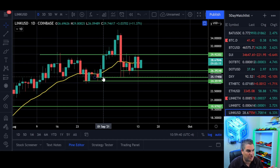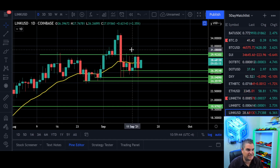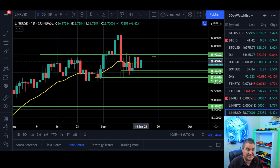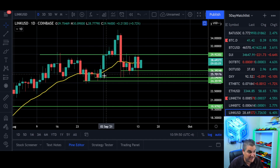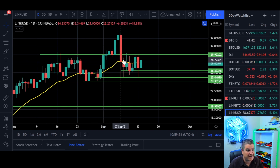If you break 25, what do we got? Well, it's your next local candle low. This is just support and resistance, as clean and simple as you can make it. We don't have 47,000 lines. This line right here, this yellow line, is just your 21-day EMA.